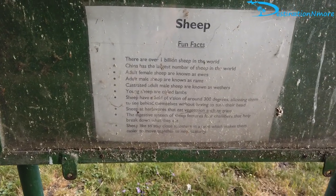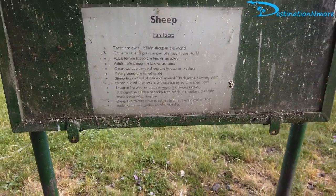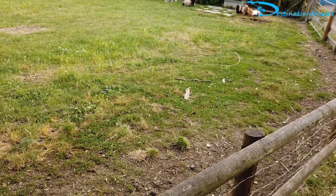I don't know if you can read it. That's the fun facts. There is a lot of information. So there is more than a billion sheep.